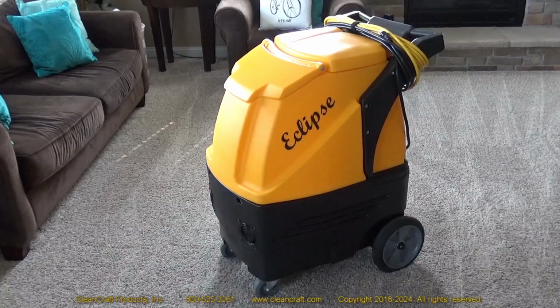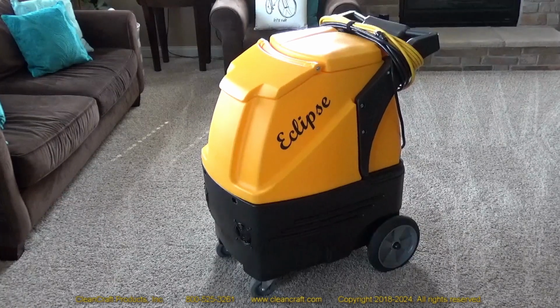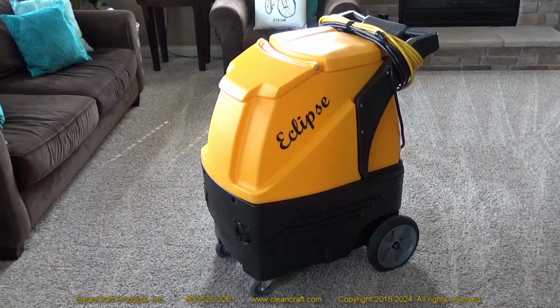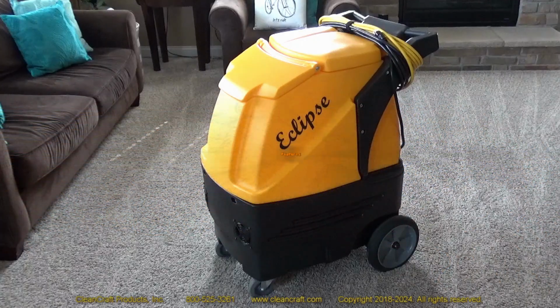Not only is the Eclipse a better choice for many over a truck mount, but because of its dominating power and its unique features and technology, it's an obvious choice versus other portables as well. Let's look at some of the features of the Eclipse.